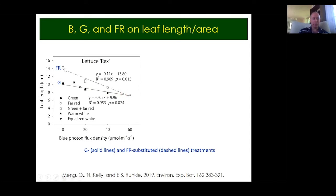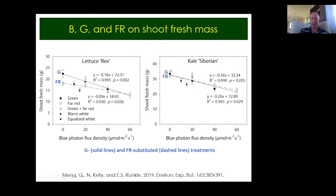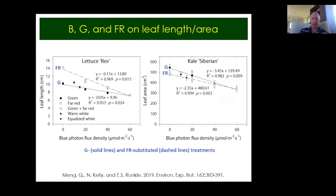We see very similar and even more pronounced effects with far red, where you have far red and no blue, you get even more extension growth, and that decreases as you increase the blue photon flux density. Very similar results with kale in terms of the trends, although just to note that in this case, the green light replacement with blue caused an increase in leaf area in this case, slightly more than the effects of far red, but relatively comparable.